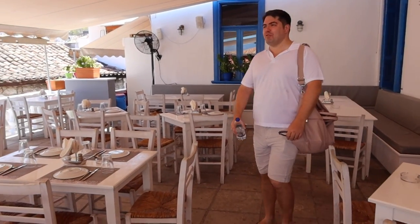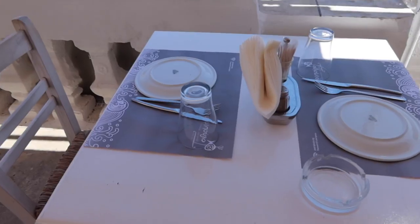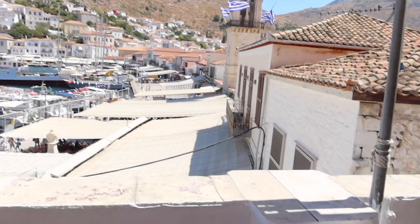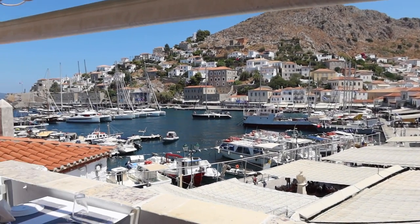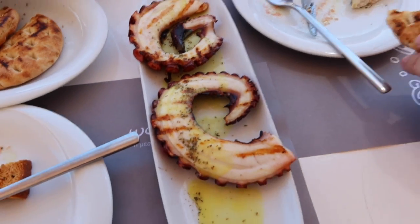Any table we want? You want the one over there, probably, huh? Yeah. Gotcha. Yeah. Good views. So Greece is amazing. It's so cool. We're in Athens, but we're just off one of the islands right now. Have you guys tried grilled octopus before? It's your favorite, huh? And in a little olive oil. Mmm. Oh, this one's chewy.